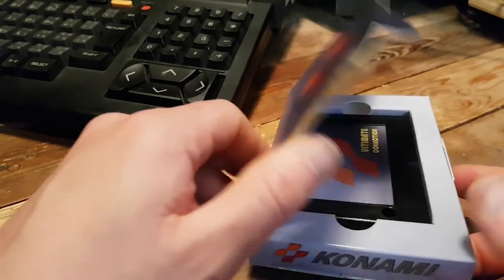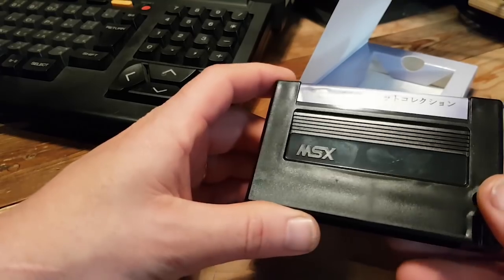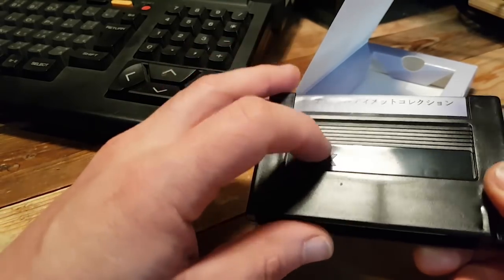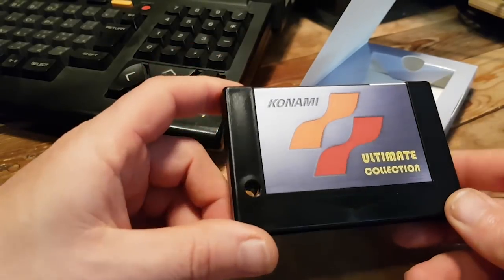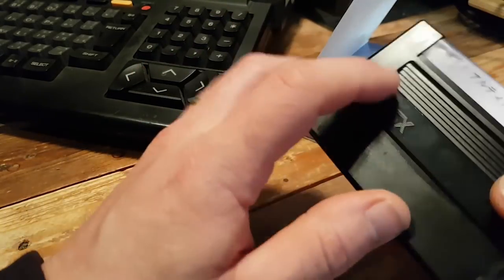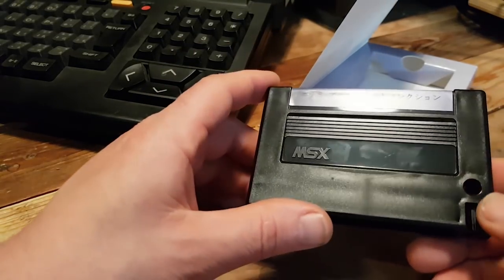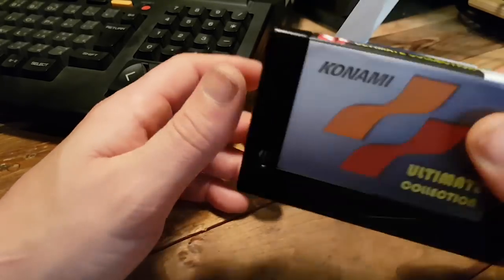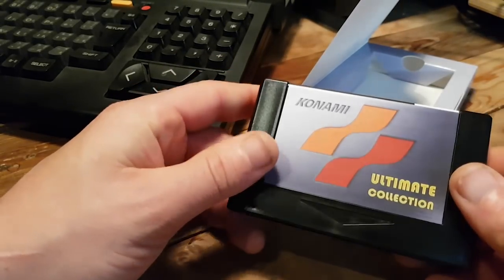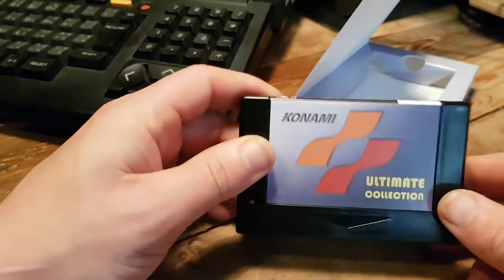So we've seen the format already. I like these. Again, really cool little box. I wish they made more now. I just wish they used a different template and released different sort of editions. It'd be a cool collector thing to release different card formats. But anyway, that's just wishful thinking. Again, it doesn't rattle, which I like very much. And that big Konami logo, it's going to look really cool inserted in an MSX.